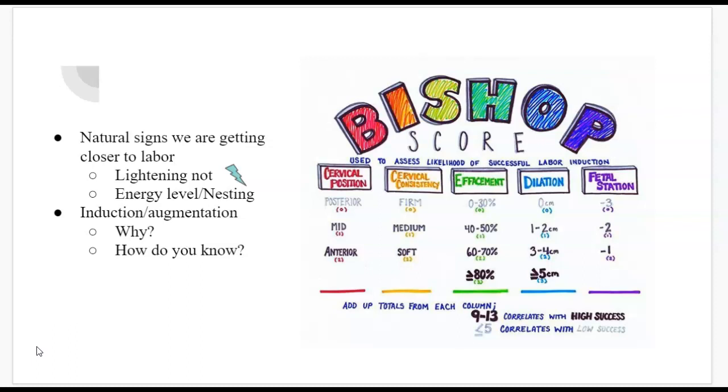We use the Bishop score to determine the likelihood of successful labor induction. So we want to see the position, the consistency. Is there any effacement? Is there any dilation? And where is the fetus in relationship to the ischial spines in the pelvis itself, so high or low. Cervical position: when the cervix is intact and doing its job, it is far back and posterior. Once it moves to the mid position, it has a better chance of dilating if we apply the fetal head or pressure to it. When it's anterior, we're ready to go. Cervical consistency: if it's firm, it's doing its job. Medium, we're getting ready. Soft, we're ready to go. And so on and so forth.